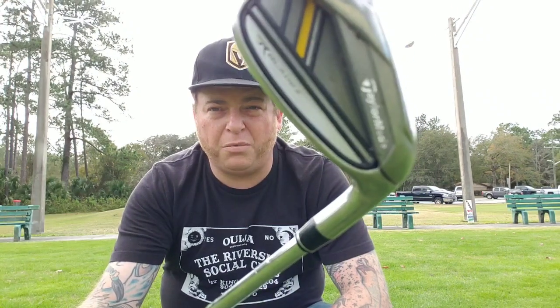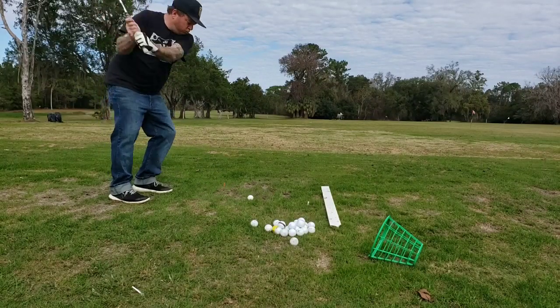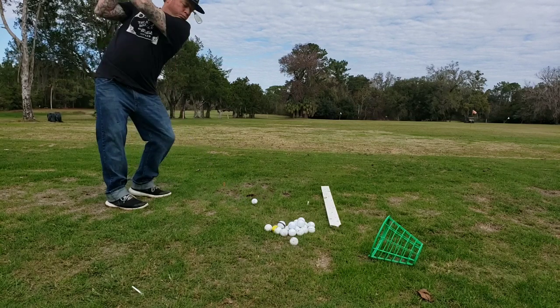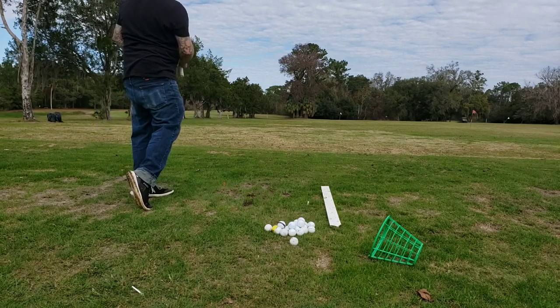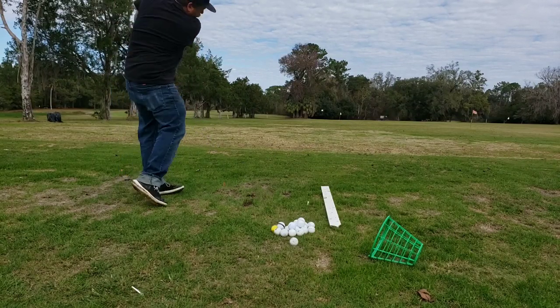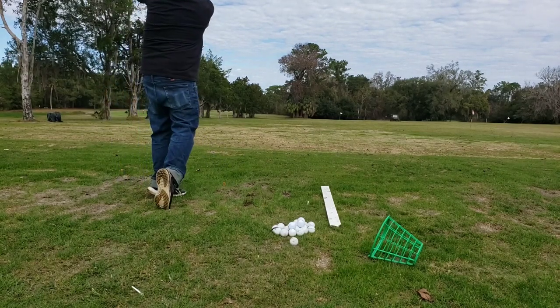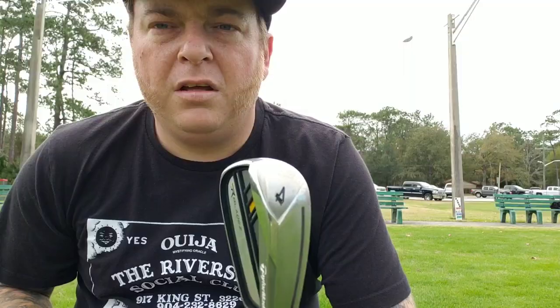All right, so for irons, we're swinging the Tailor-Made R blade. I don't know why they call it a blade. It's obviously a cavity back, but this is what we're swinging. 4-through pitching wedge. I have an 8-iron in my hand. I'm gonna hit a couple. I'll grab a 4-iron and hit a couple with the long iron too, okay? Number 4.